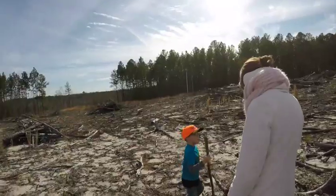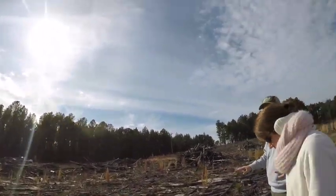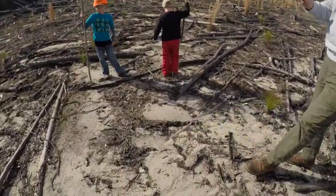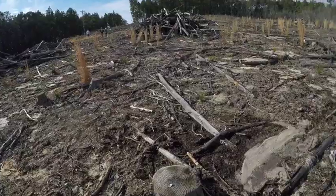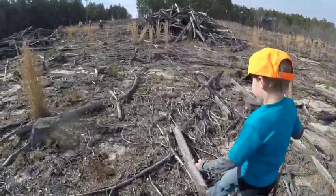Keep coming. And boys, something else to be looking for on this bare soil. Look at my walking stick. It's Indian artifacts. We find a lot of Indian artifacts, or Native American artifacts, when we're doing a clear cut or when there's been a little bit of erosion after the plant. I'm gonna put my walking stick in the back of my dad's truck.